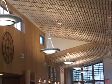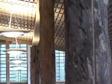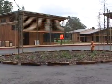The ceiling grid that you see is all the studs from the old school that have been sliced in half and have been made into sort of a decorative grid up in the ceiling. We actually took some trees down on the site and we used the trees as columns to hold up the building.